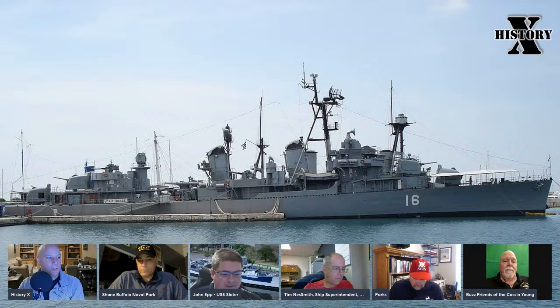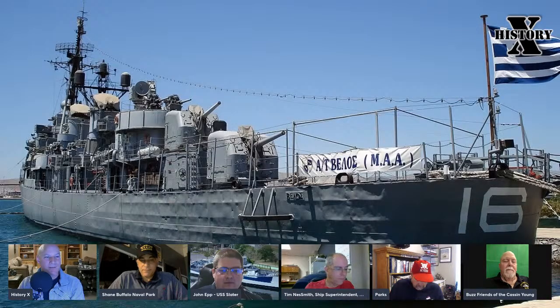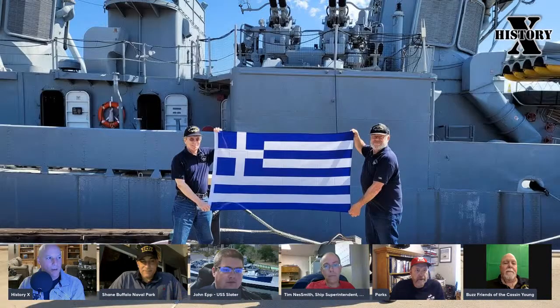And while you're doing that, like I said, Velos handed over to the Greek Navy. Actually, before John takes over real quick, this is kind of cool. So, in talking about the Velos, obviously this is a picture of the Velos with the Greek flag on the transom. But what the other Fletchers stateside have been doing, picture of the Greek flag flying from the USS Kidd. Picture of guys at Cassin Young holding a Greek flag in front of the Cassin Young.